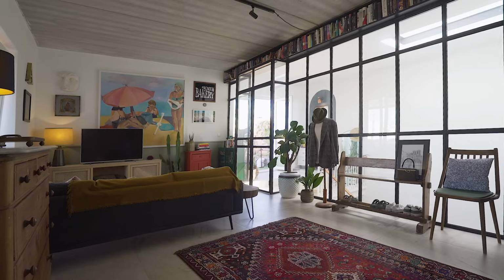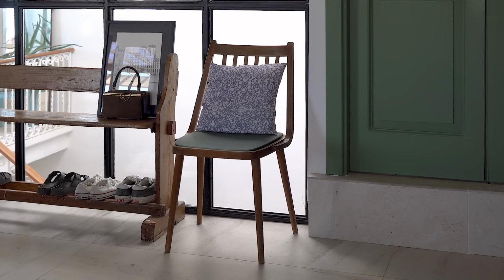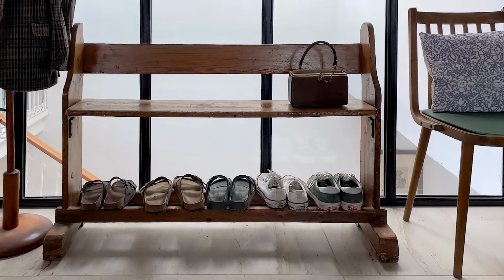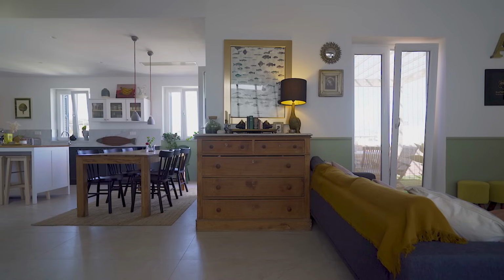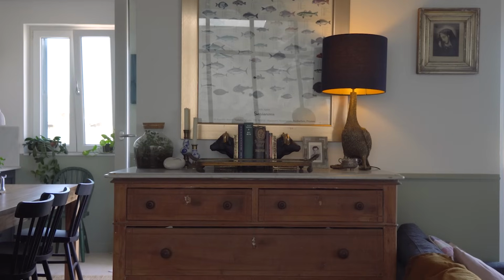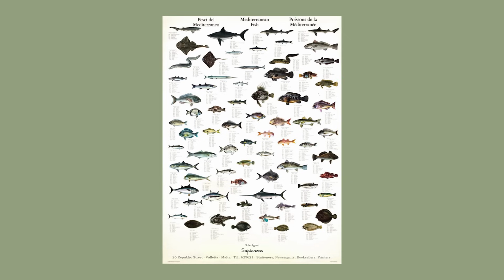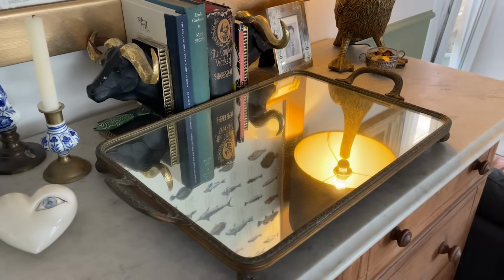One of the items that was passed down was a G-plan chair from my grandfather's office in Valletta. There was also the bench, which was passed down from my mother's grandma, which was originally used in a church. The Sapienzas posters were sold in the 80s and the 90s and could be found in classrooms, kitchens, all around the island. A recurring theme we have in here, I'd say, is the fish.